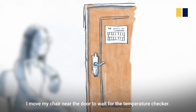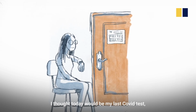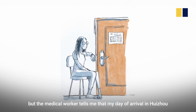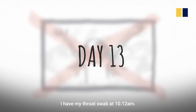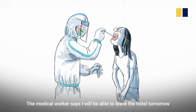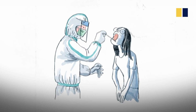I move my chair near the door to wait for the temperature tracker. I thought today would be my last COVID test, but the medical worker tells me that my day of arrival in Huizhou is not being counted as my first day of quarantine. I have my throat swab at 10:12 a.m. The medical worker says I will be able to leave the hotel tomorrow if my COVID test result is negative.